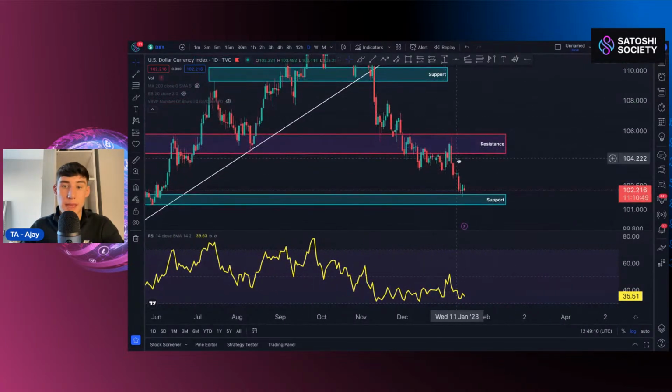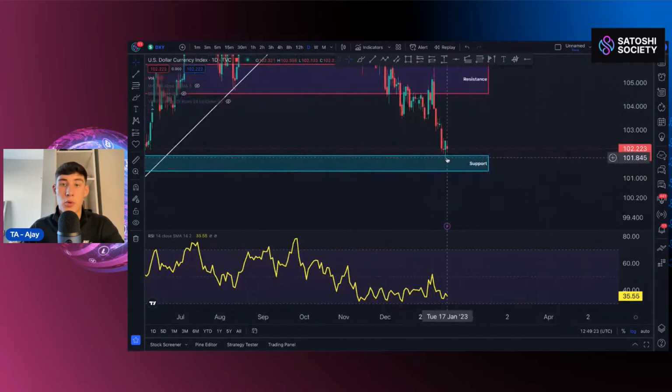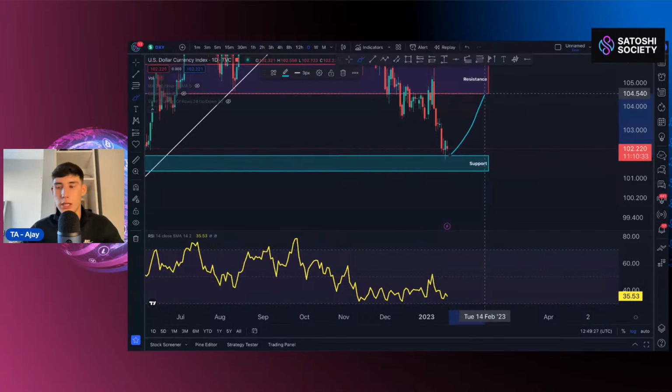We did break this major level here. We broke the support, retested it as resistance, got rejected, tested it again, got rejected again. So we've come back down to this previous low right here. Now, if the DXY is going to find support here and bounce towards the upside, then this is not going to be good for Bitcoin. We're going to have another leg down for Bitcoin.